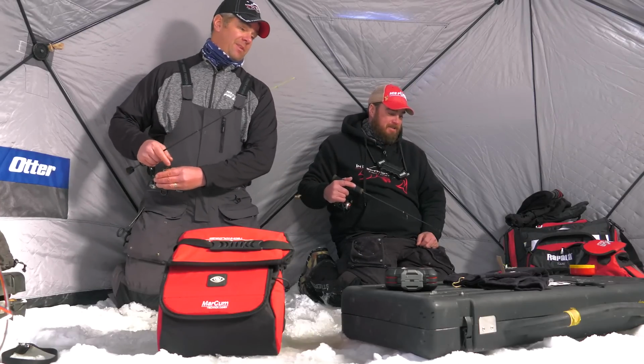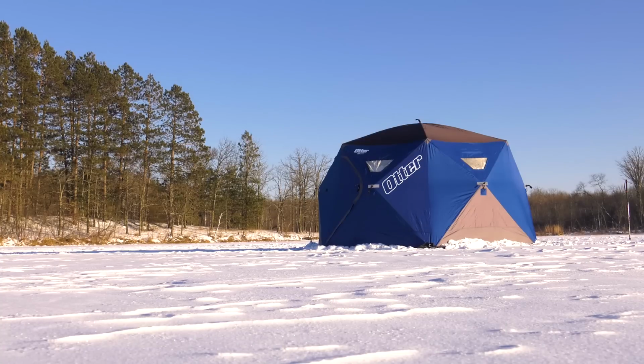No crappie that size should ever be that hard to catch. That's just the cold front talking. We've got some bad bluegill mojo going on right now.